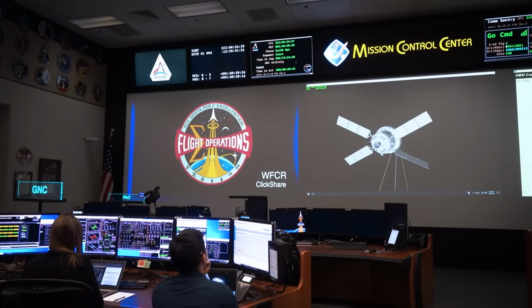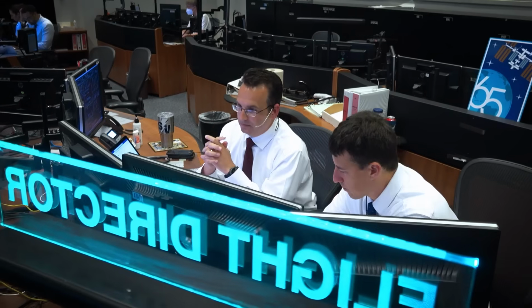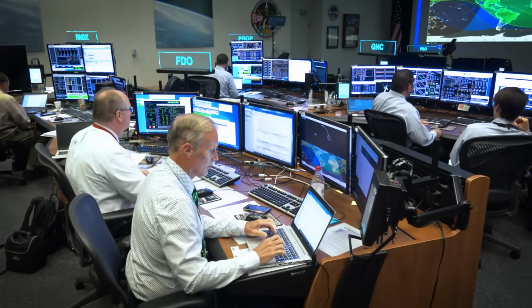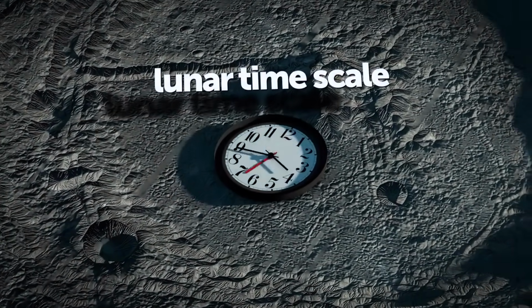So, to keep lunar missions running smoothly and prevent things from drifting out of sync, NASA and scientists around the world are now dealing with a tricky challenge, creating an entirely new lunar timescale.